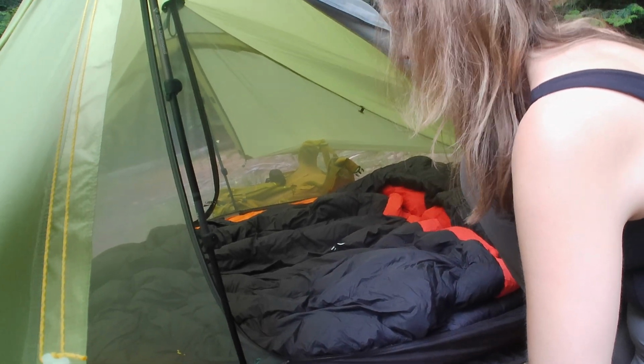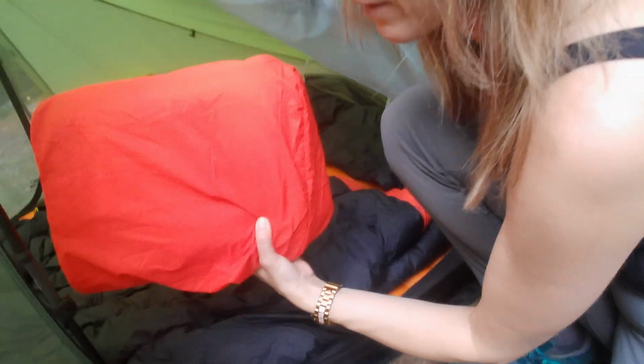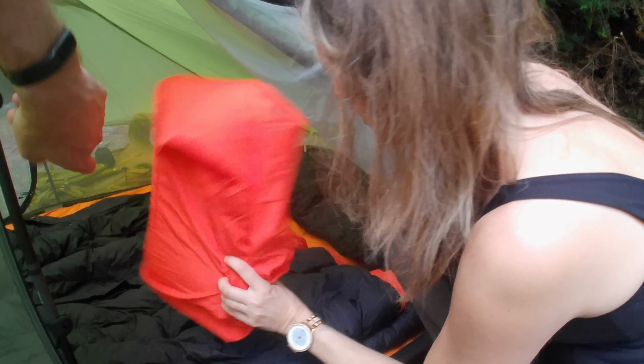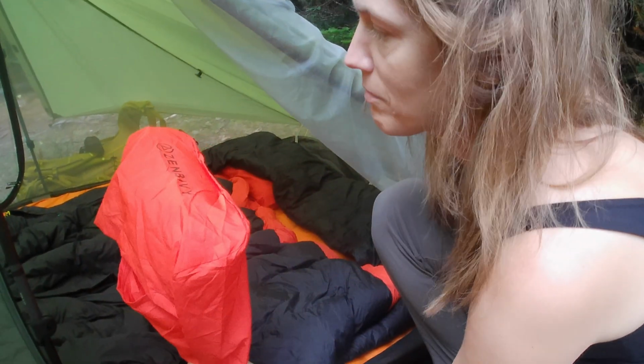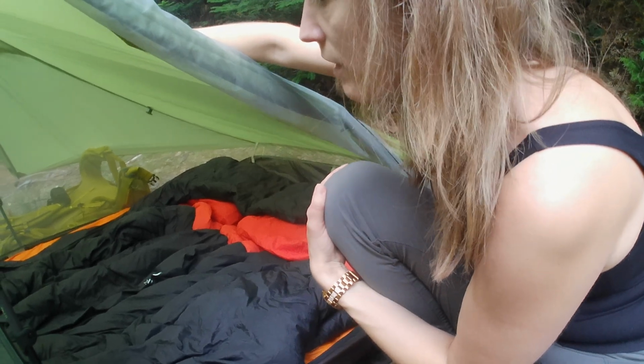This time we're using the double quilt Zen Bivvy. This is a very nice sleep system. It's excellent. What do we got for pillows, Melissa? We have Zen Bivvy pillows as well. I don't think people can see, but we got the Zen Bivvy pillow, and it says Zen Bivvy on the side there if you can see it. Now this is the old pillow model, but they're still great. And so yeah, that's what we're bringing so far.